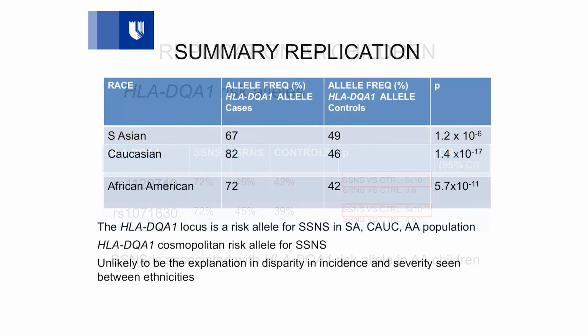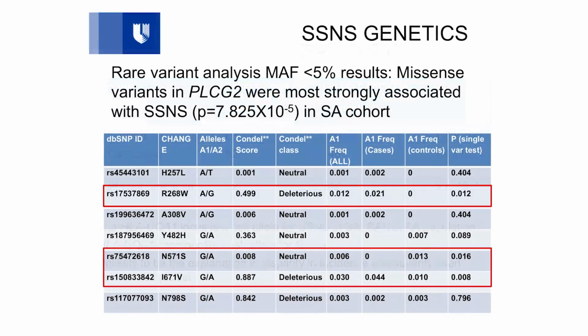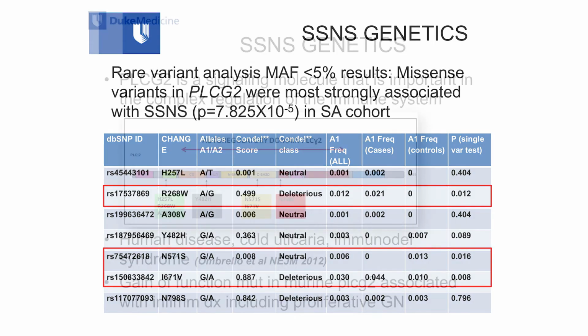We believe that those variants are likely to be rare, and because they are likely to be rare, you need a huge population to study that. We're doing that collaboratively now. This is one of the variants that we found in the Asian children that we think may explain the difference. This is still very preliminary. We do not have enough numbers to say that this is what is driving the differences that we've seen.